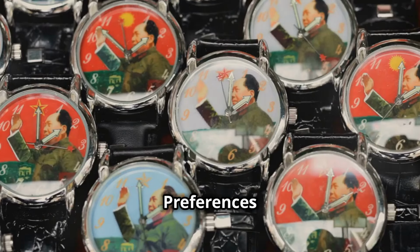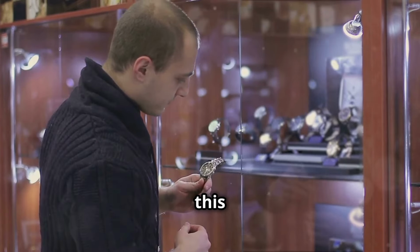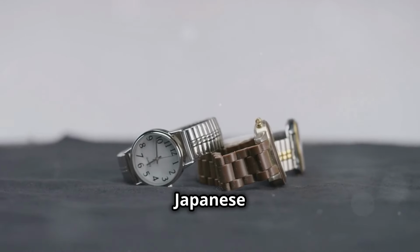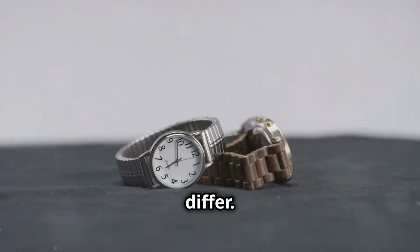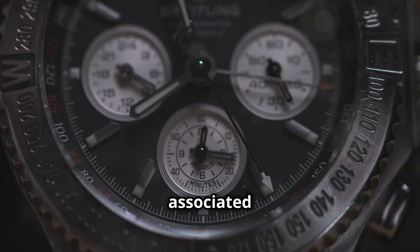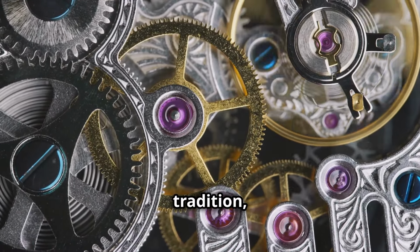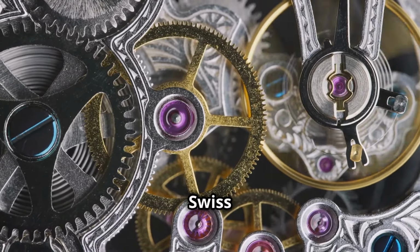Chapter 4, Fanbase Preferences, Heritage versus Innovation. Now let's talk about the people who keep this industry alive, the watch enthusiasts. Both Swiss and Japanese watches have dedicated fan bases, but their motivations and preferences often differ. Swiss watch fans are often drawn to the heritage, the craftsmanship, and the status associated with these timepieces. They appreciate the history, the tradition, and the meticulous attention to detail that goes into every Swiss watch.